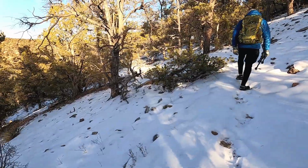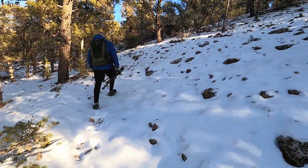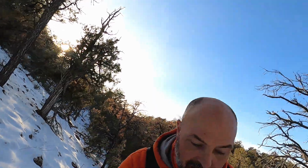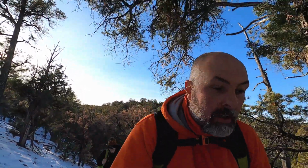Now, this has been gorgeous. It's been like a snowy forest hike for the last 15-20 minutes. And we've been seeing evidence of elk, mule deer, coyotes, and mountain lion. So some mountain lion tracks back there.